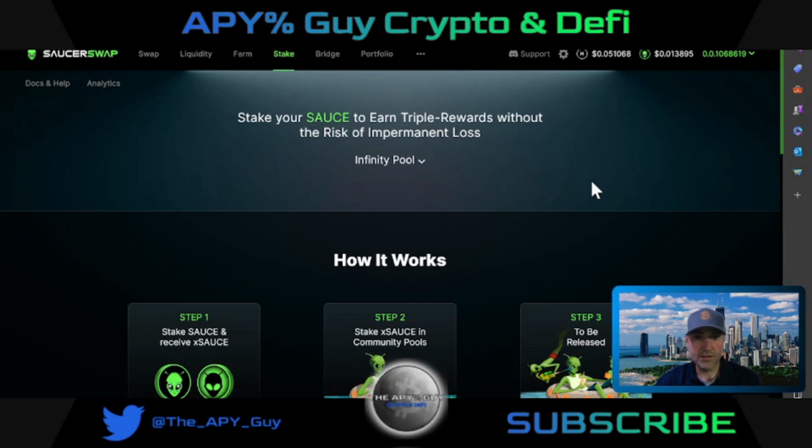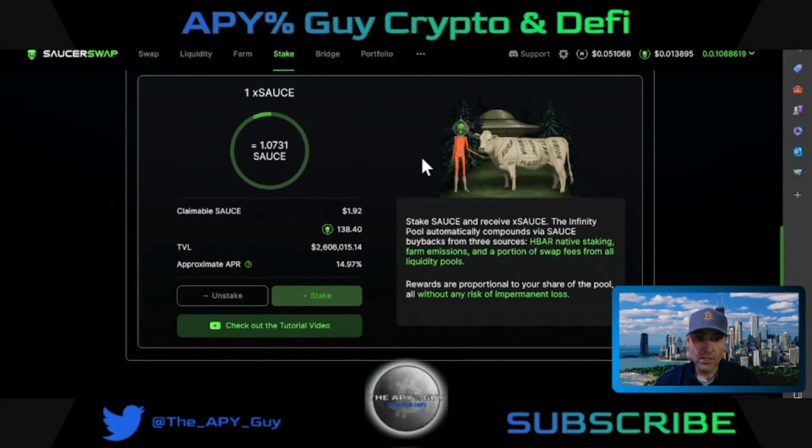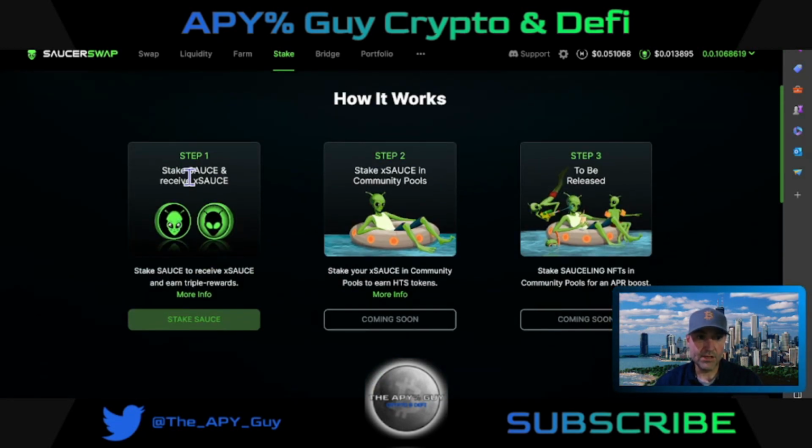Okay, now that we got the farm down, if we go to where it says stake, it's going to say stake your sauce to earn triple rewards without the risk of impermanent loss. So the deal with this is you take your sauce from your rewards, or you can just buy it, and you stake it. When you stake it, you receive X sauce. The cool thing about this is eventually the X sauce is going to be used in community pools, which is like a single stake. So you're going to stake your X sauce in the community pools, and you're going to earn the Hedera token service tokens, which is awesome.